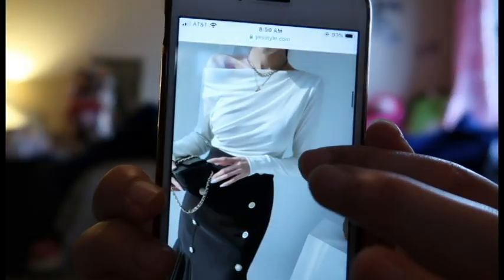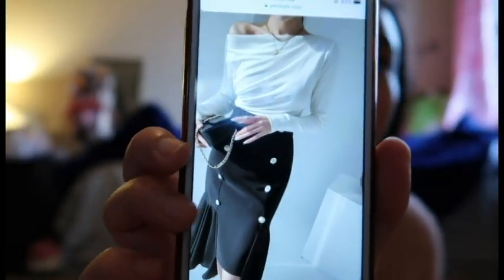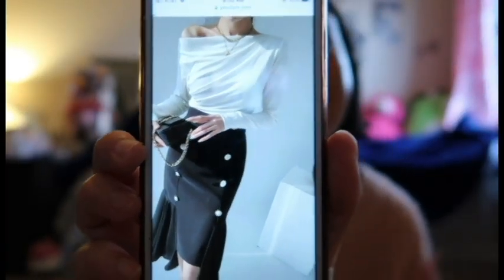For this one, it's a beige color and it's one size, and it's apparently a one shoulder ruched top. For the model, I would say that she wore it pretty nicely. How she wore it was really pretty on her, so I wanted to attempt to look like that.